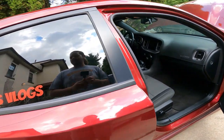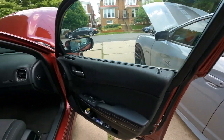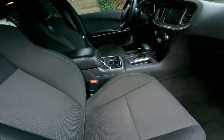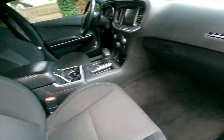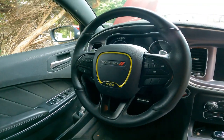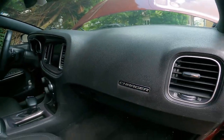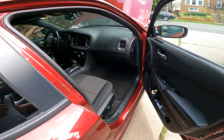So I guess what we could do is hop into the interior here. We could take a look at the Scat Pack first. I mean, these interiors are gonna look extremely similar, y'all. Gonna have cloth seats or whatever. Got the beautiful Scat Pack logo there. Got the Charger on the dash, man. It says Dodge, just like the Daytona. All you're really gonna have in here is different materials, different materials here, different materials here.